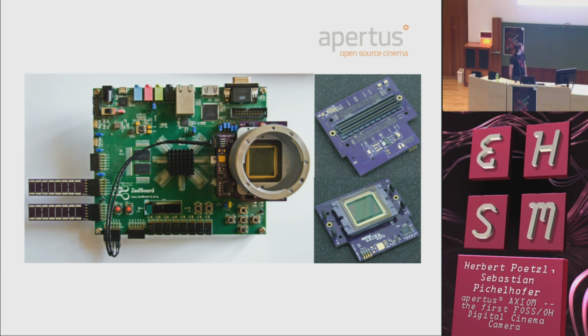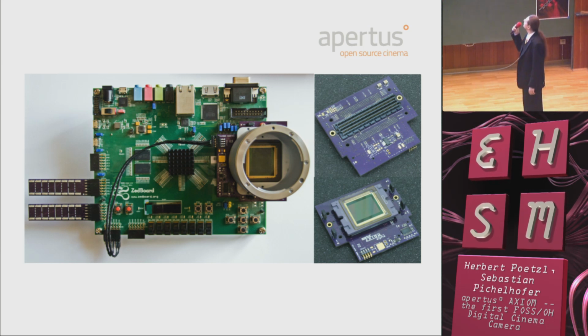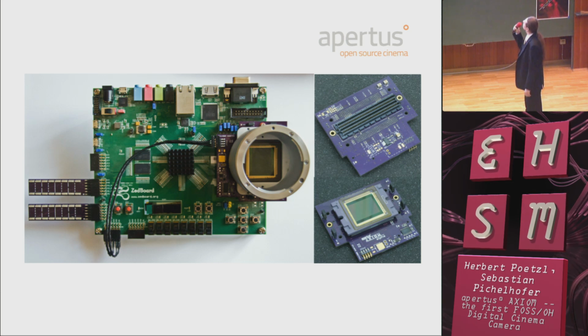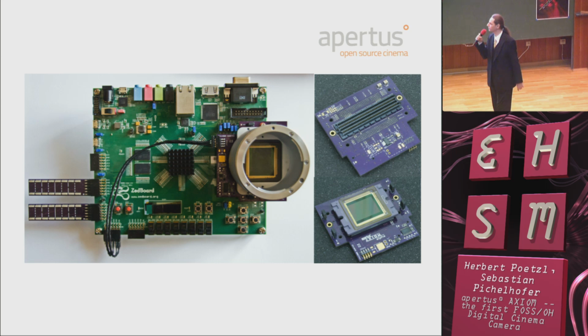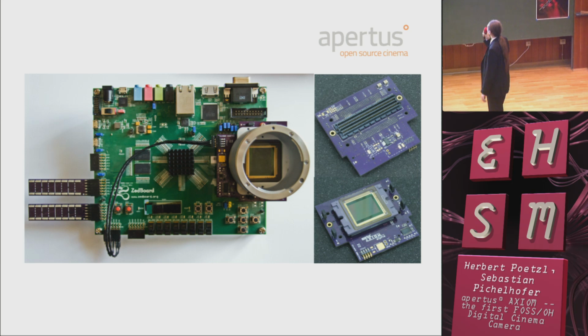You see the sensor board on the right side, which features the sensor on a socket and some other components to supply the sensor with the required voltages and do some kind of monitoring. We also have 2 temperature monitors below the sensor. And it was basically built to be kind of flexible.